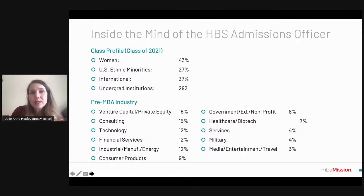I think it's relatively representative. International might be lower, but this is the typical one. So you're looking at around 43% women, US ethnic minorities of around 27%, international of around 37%. And look at how many undergrad institutions there are, 292. That means not everybody went to Harvard and Yale and Princeton and MIT. There are a lot of schools represented in this class.